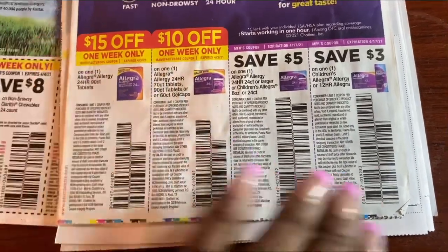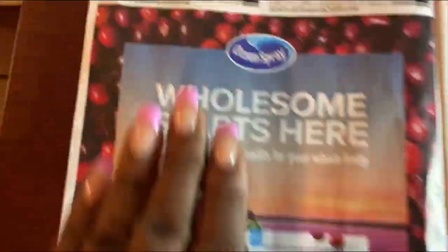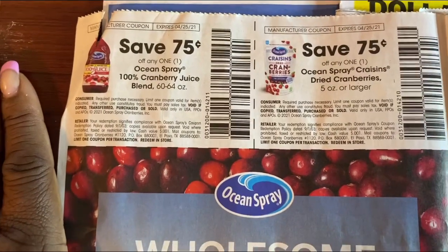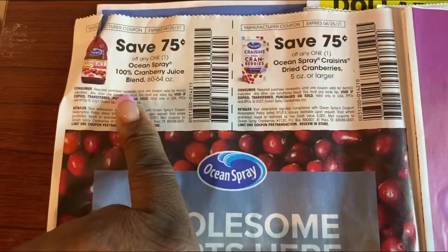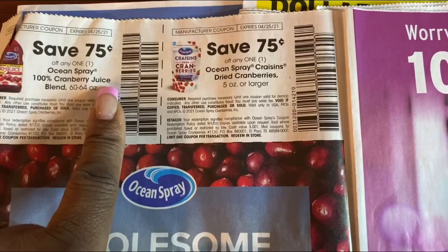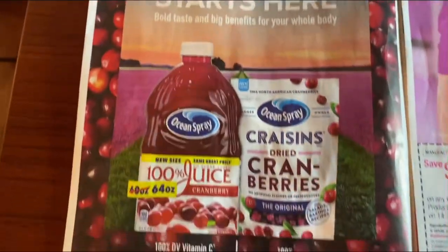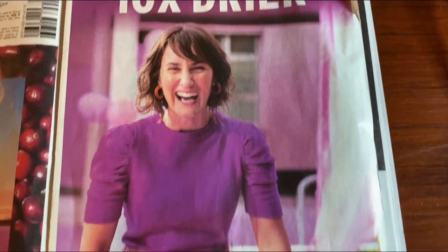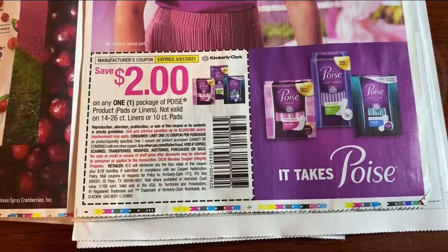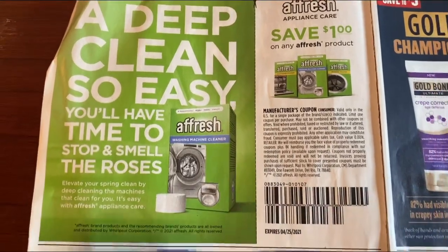$15 off one Allegra 24-hour 90-count tablets. Save 75 cents on one Ocean Spray 100% cranberry juice, 60 to 64 ounce. And I love these coupons because it doubles at ShopRite. Save 75 cents on one Ocean Spray Craisins dried cranberries. Save $2 on one package of Poise product. Save $1 on any Aquafresh product.